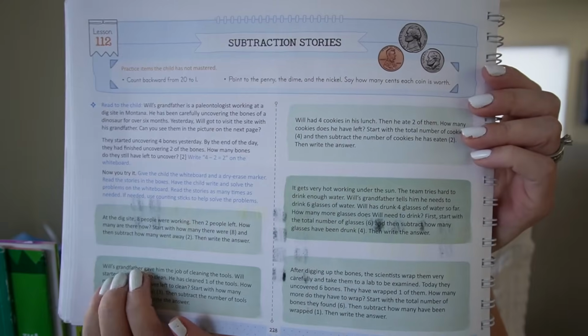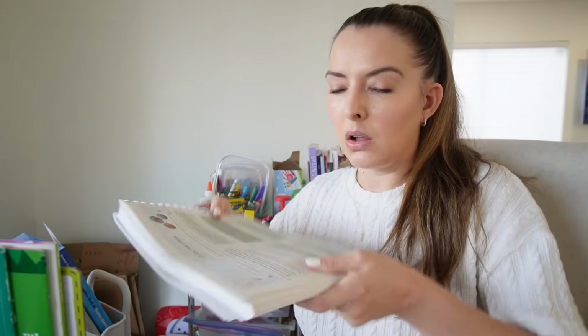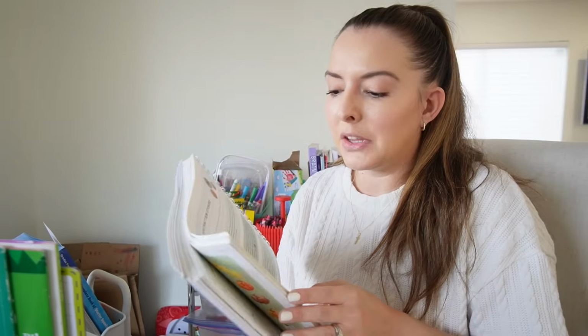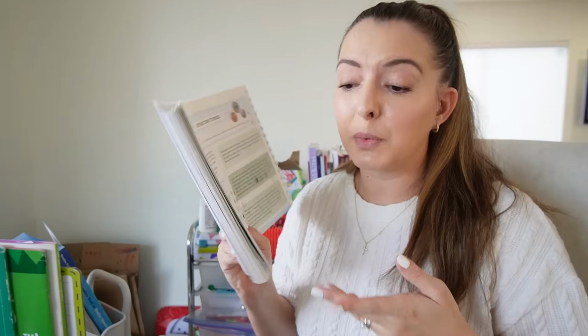I don't know if you guys want to pause it and look at what one page looks like. It'll instruct you as a teacher, like it says write 4 minus 2 equals 2 on the whiteboard. So have a whiteboard, it tells you what to do. As somebody very new to homeschool, I have liked this curriculum because it's all here for you. There's really no guesswork to it. You don't have to know these concepts on your own. I mean, at this point I do know because I know how to add and subtract, and I know money, and I know time. It's very easy, very simple, and Riley's responded really well to this.